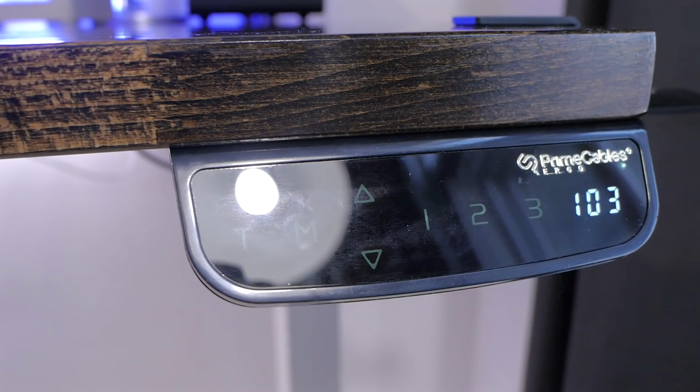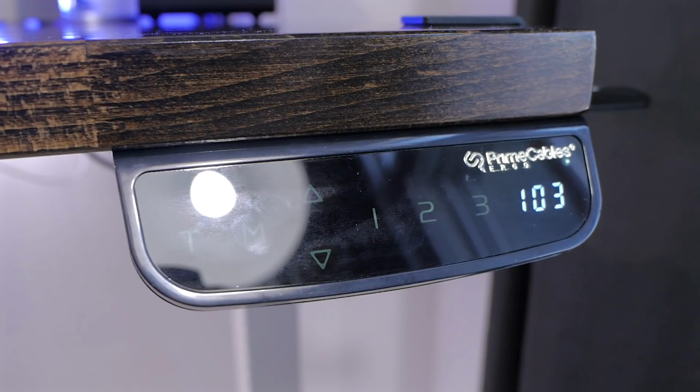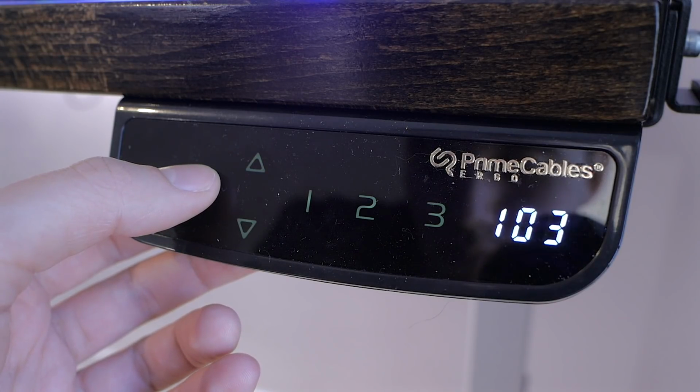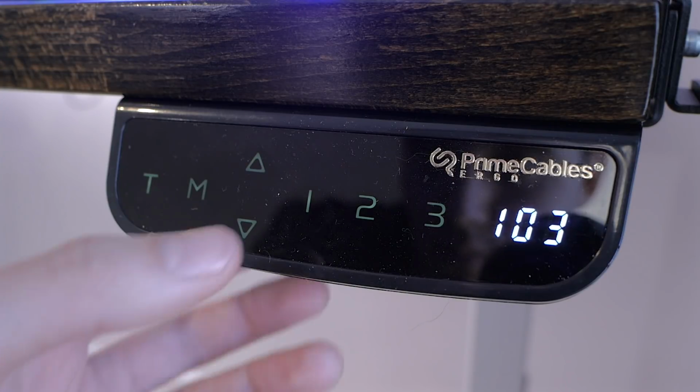So now, how does it work? The control panel only features touch buttons, and they're backlit. It also turns off when not in use after a few minutes, and you need to hold the M button for a few seconds to unlock it. That's a great feature if you have young children at home, but personally, I wouldn't need it.